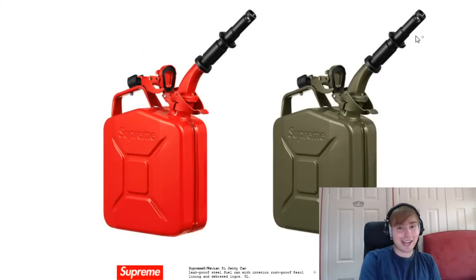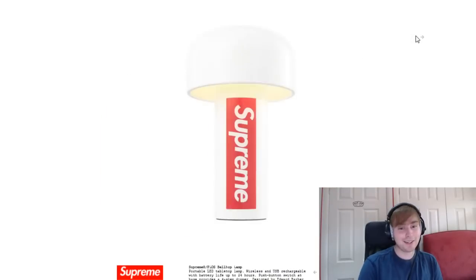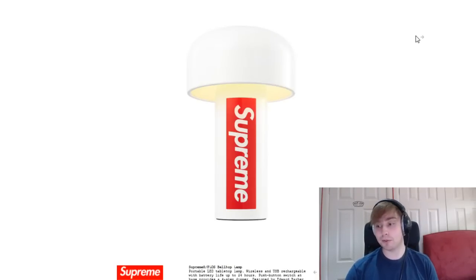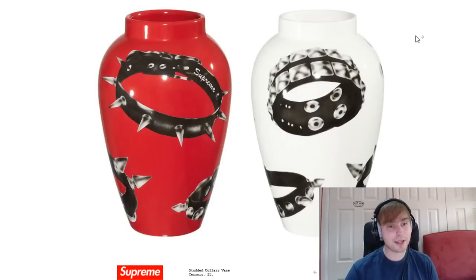We've got the jerry can. I mean, it's useful at the end of the day. They haven't done it before, so people will definitely be buying it. Childhood story, fun fact. A bellhop lamp. If the price isn't too much, that'd be really cool. Collar vase, or vase, yeah.